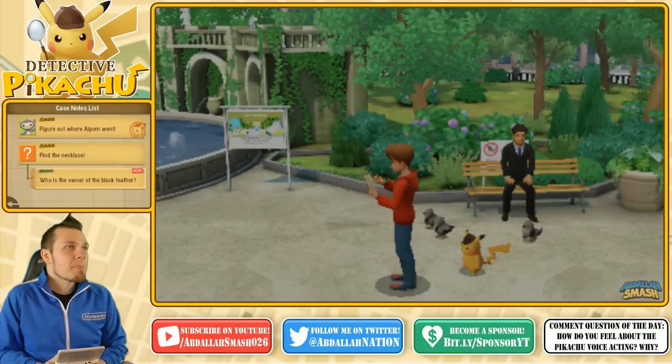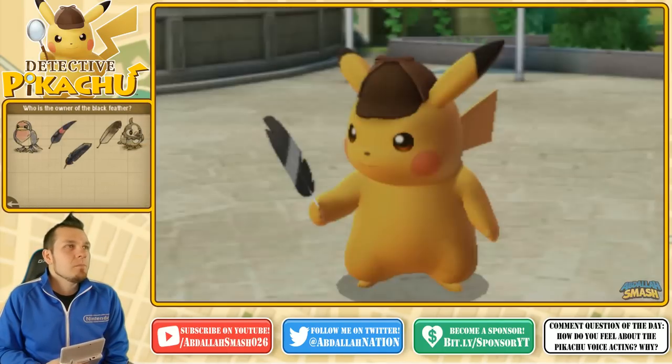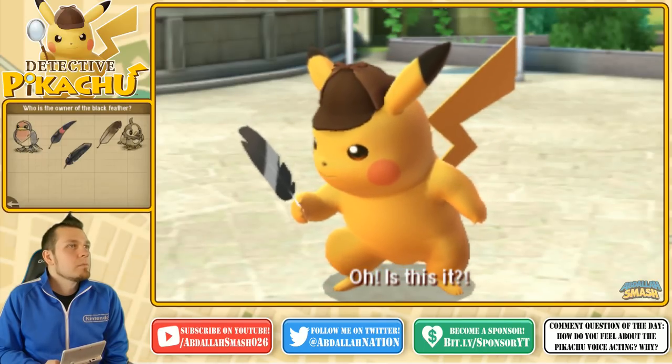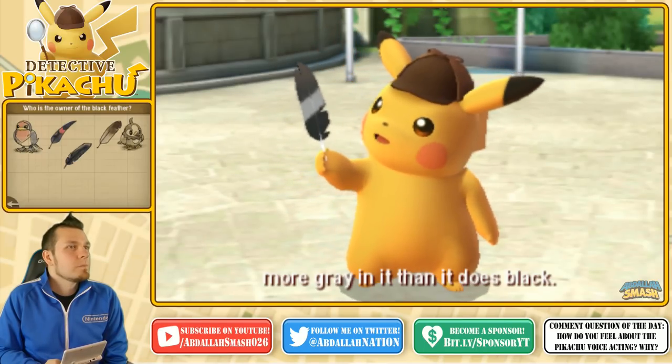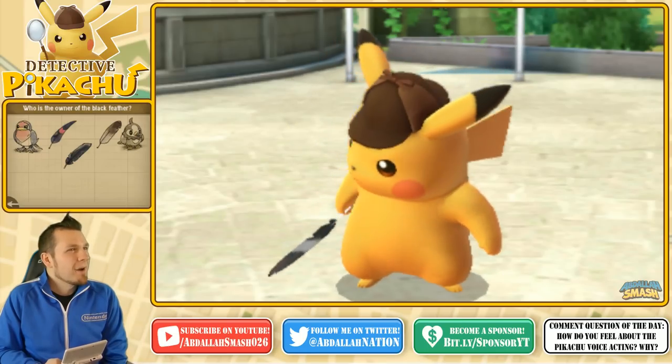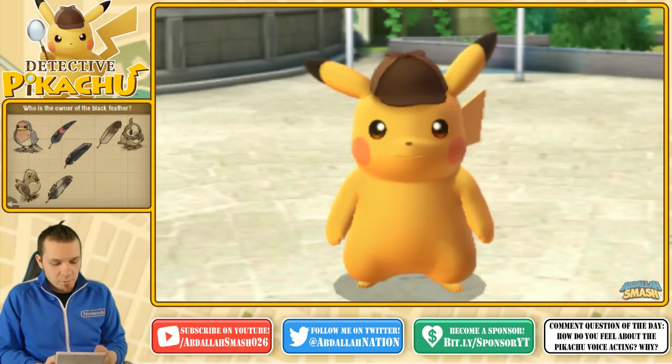Case notes. Alright, who's the owner of the black feather? Let's take a look. Oh, is this it? Oh no, not the same. This bit of feather has a lot more gray in it than it does black. Uh-oh, we don't know yet. What about you?